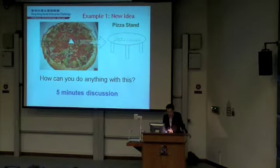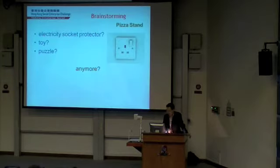No more, then I give you my idea. Some people said this can be like an electricity socket protector, because if you change the shape of those legs, it can fit into the electricity socket. It's one of the easiest things that people may think about. In fact, there are some covers outside to protect against electric shock from the socket. Another one is a toy. One of the students said this can be made into a Lego.